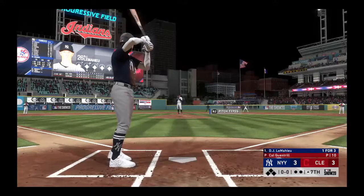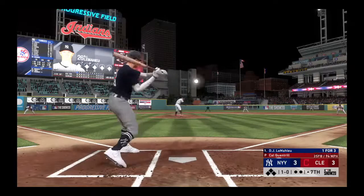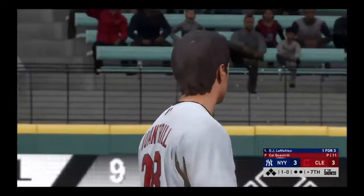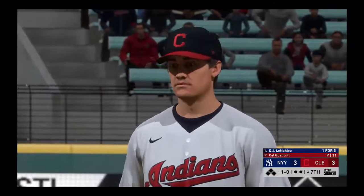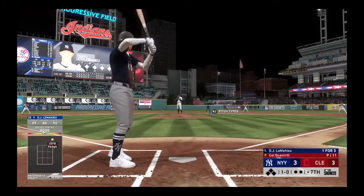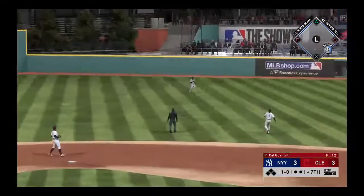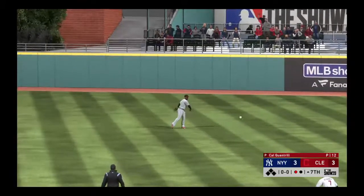7th inning ready to roll, and that'll bring in DJ LeMahieu, the second baseman. Up and away to start the inning. It's 1-0. Now here it comes. Hit fairly well out towards straightaway center. DeShields is right there, 1 down.